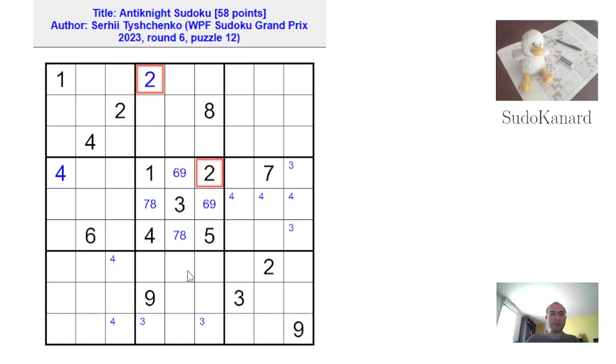Now with those 2s we get a 2 somewhere here, and with this 2, 2 has to be somewhere down there. 2 is nowhere here, it's not here because of that. So 3 places for 2. Is that useful? Kind of. Those 2s are more powerful.